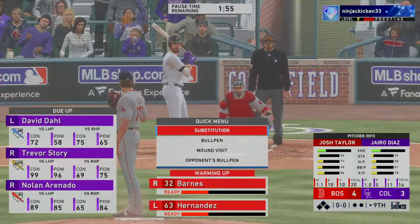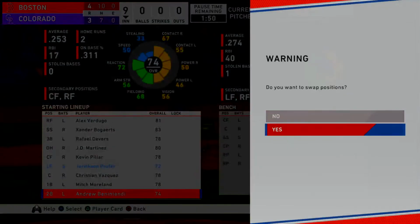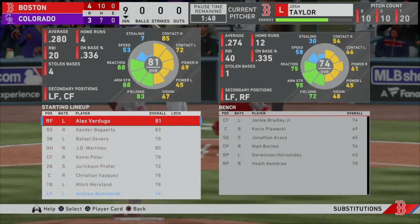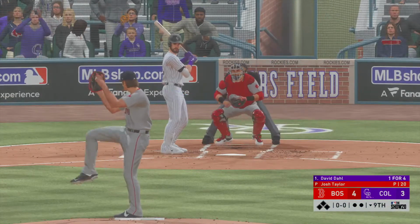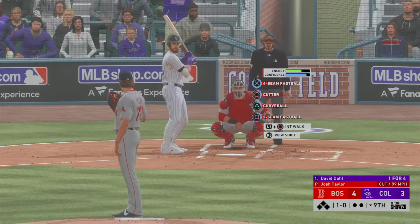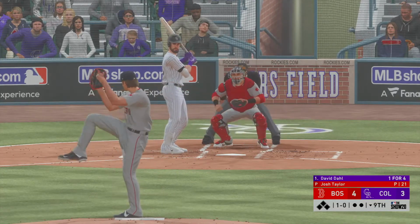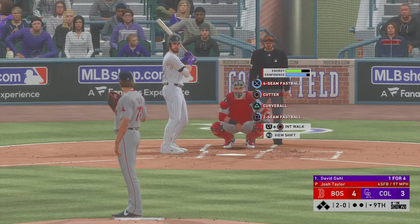All set for the bottom of the 9th. And digging in is the outfielder, David Dahl. To show you how strong this guy is, he hit that last off-speed pitch over 400 feet, so the pitcher wasn't supplying most of the power there. This is a really strong hitter. That misses. 2-0.